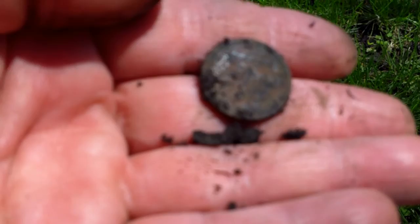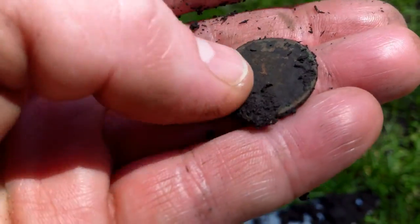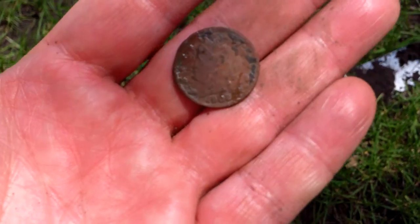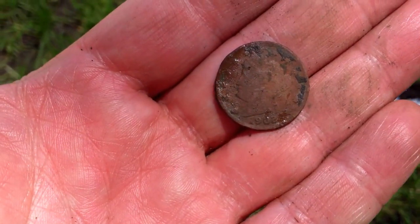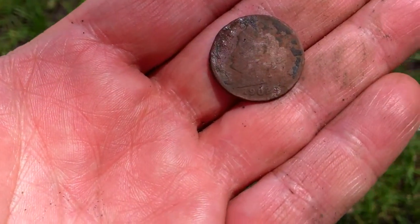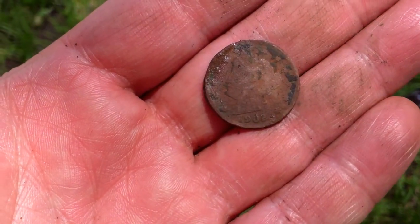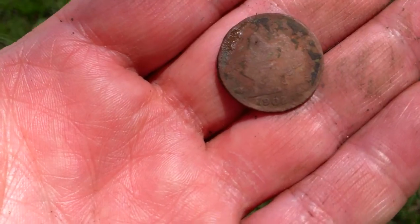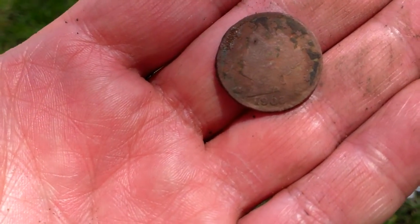Seems like, yeah, it's another V-nickel. So let me see what the date on this one is for you. Hang on. Okay, I think this one's going to be 1902. So that's pretty cool. My first V-nickel of the day. Hopefully I'll find some more of them here. Get back with you.